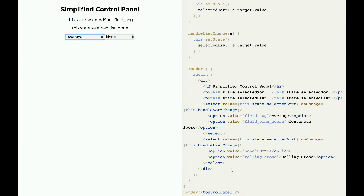In more recent versions of React, I believe there's the concept of a fragment that lets you avoid having to have something like a wrapping div there. And then there's some markup, but we're also, like in these paragraphs here, accessing our state. So we're saying this.state.selectedSort to display the current value of selected sort from state.